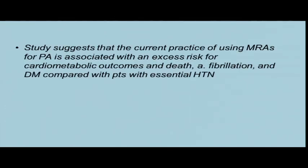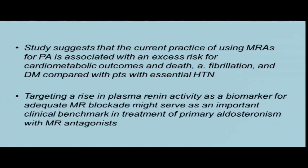On that, the study's conclusion, same thing. Study suggests that the concurrent practice of using MRA for primary aldo is associated with an excess risk for cardiometabolic outcome and death, atrial fibrillation, and diabetes compared with patients with essential hypertension, and targeting a rise in plasma renin activity as a biomarker for adequate MR blockade might serve as an important clinical benchmark in treatment of primary aldosteronism with MR antagonist.